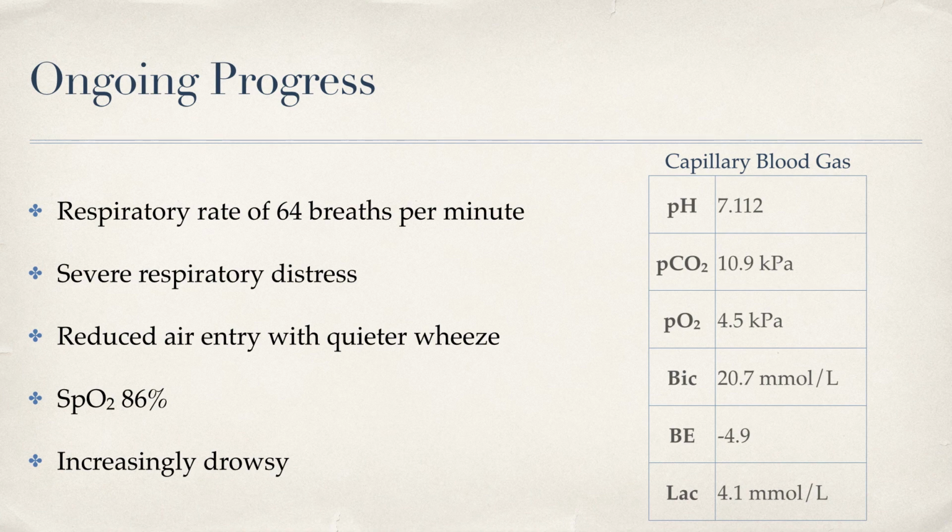She is hypoxic with saturations of 86% in 100% oxygen, and is now becoming increasingly drowsy. Our blood gas is repeated, which shows a pH of 7.112, PCO2 of 10.9, base excess of minus 4.9, and a lactate of 4.1, so a mixed respiratory and lactic acidosis. So a decision is made to intubate and ventilate her.